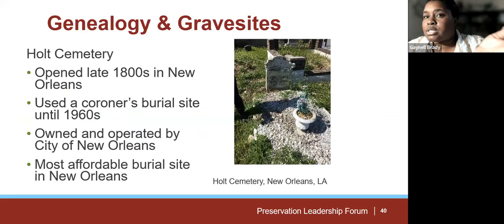So if we look at Hope Cemetery and think about where that is and how it operates, it was opened in the late 1800s in New Orleans. It was used as a coroner's burial site until the 1960s. It's owned and operated by the city of New Orleans, and it also is the most affordable burial site in New Orleans. You can still pretty much get buried at Hope for under $1,000.